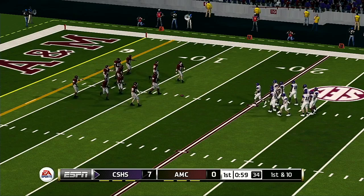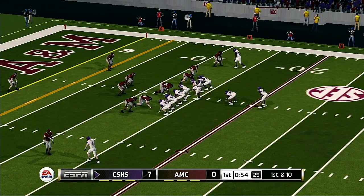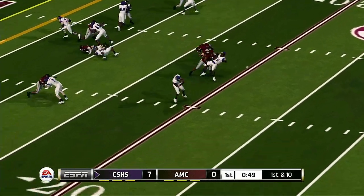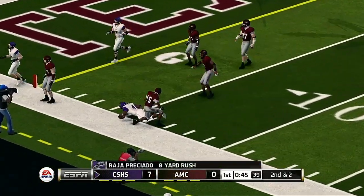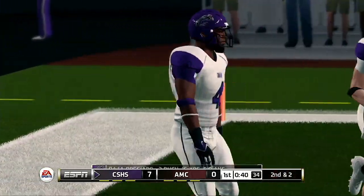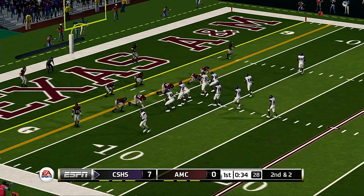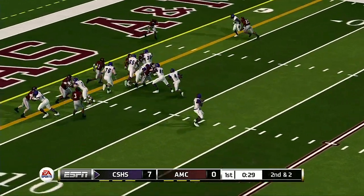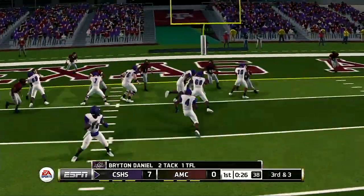So after the big pass play, we've got a first down. And now he pitches it. Tackle made at the 6-yard line. That makes it 2nd and 2. He'll keep it on the ground again. He's tackled at the 6.